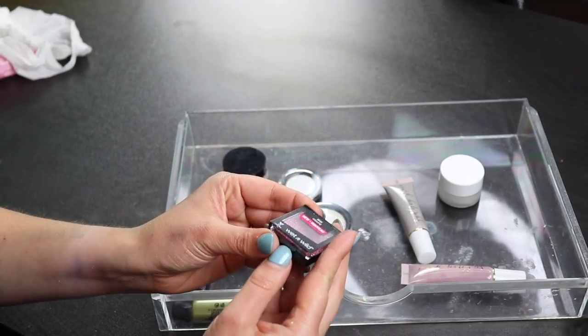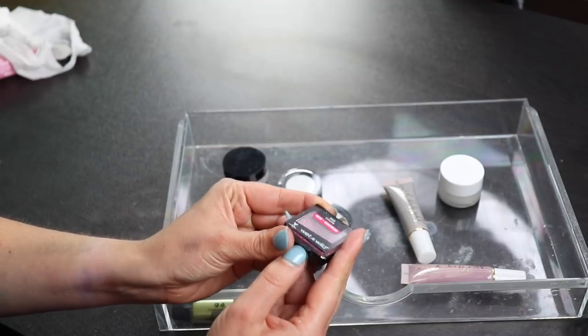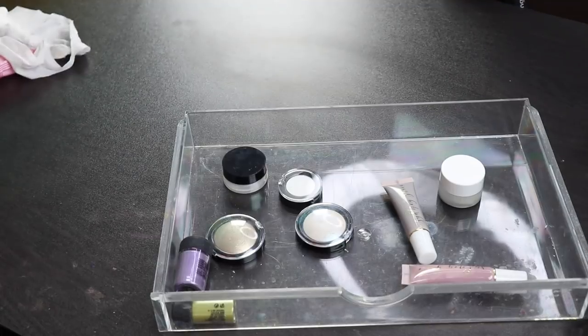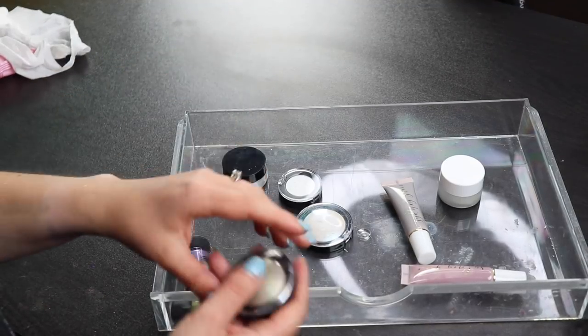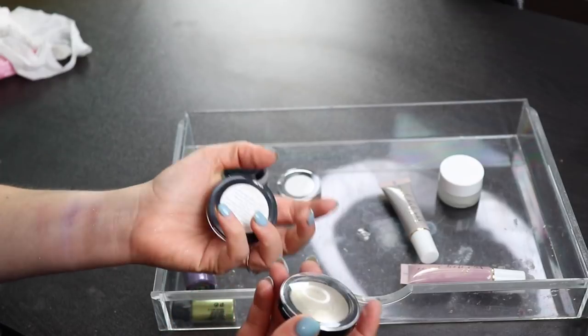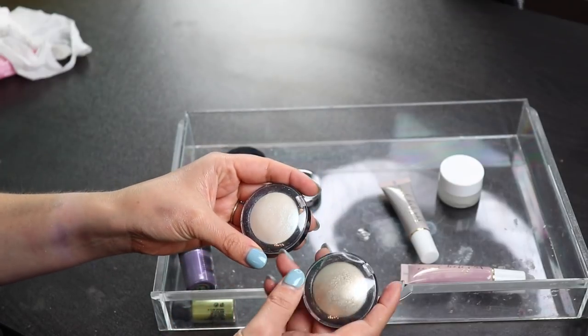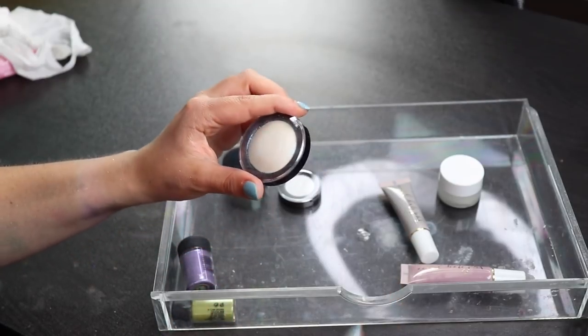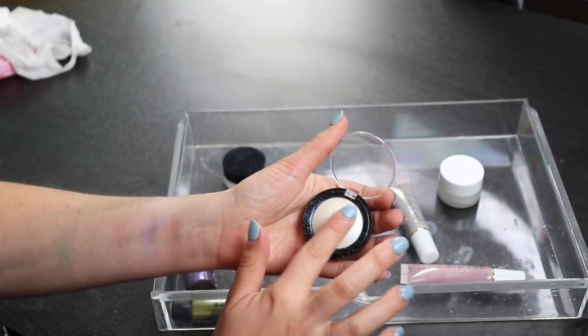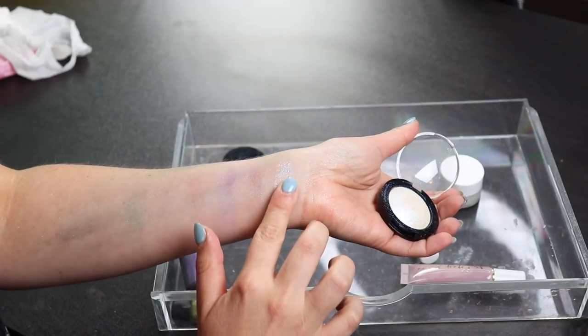This thing, however, is from Wet n Wild, and it's a pressed glitter, and I just am not interested. So that one's going. These two from Pat McGrath really confuse me because I don't get it. These all came in the same pack as the other things that I talked about that were from Pat McGrath, and this is Astral White Pigment, and basically it's just pure glitter.